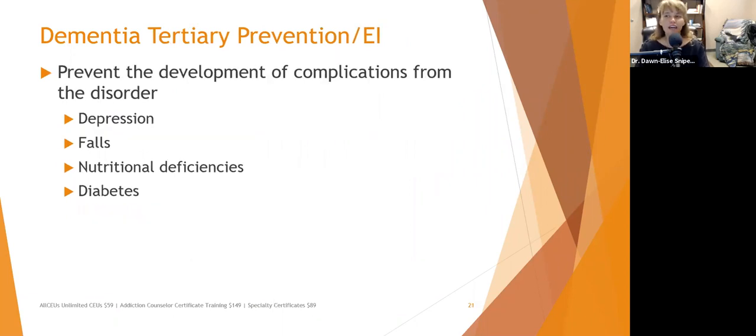We also want to prevent the development of complications from the disorder, including major depressive disorder. If you have somebody with cognitive decline, early stage dementia, whatever it is, we want to help them mitigate their mood. So cognitive behavioral interventions may be useful if someone is still cognitively able to participate in those. Other things like reminiscence therapy can be useful for helping people address or prevent depression. We want to prevent falls. If people fall, especially older people, they tend to get injured and then be bedridden for a while, which can contribute to pain.